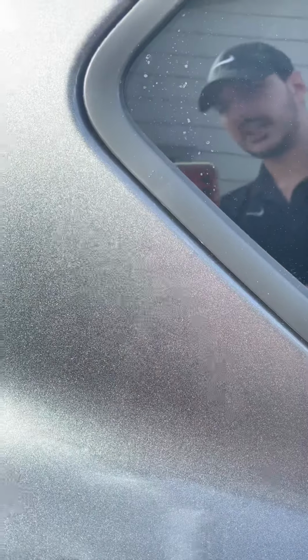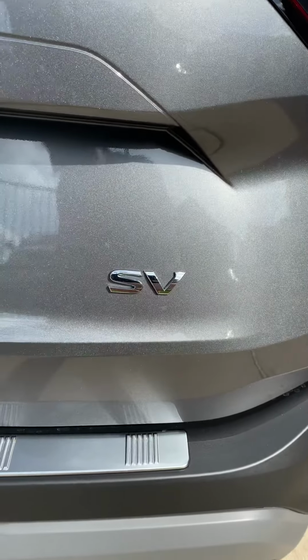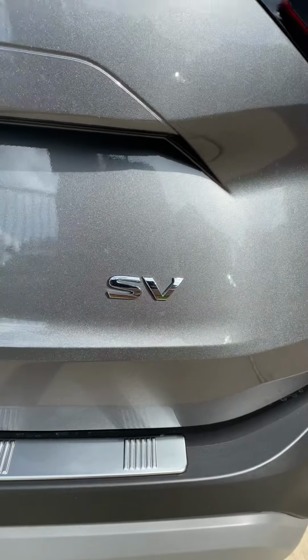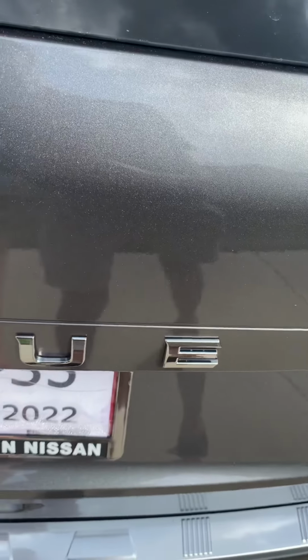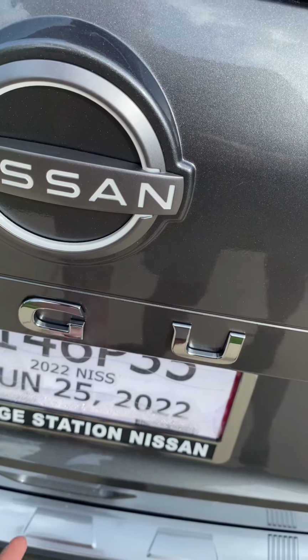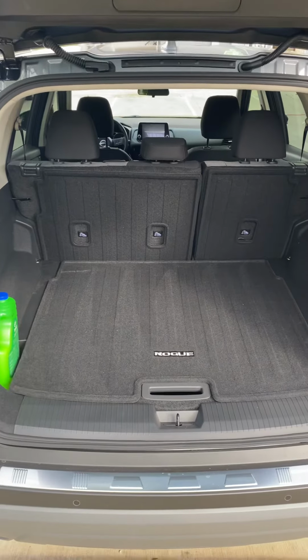This is one of my favorite paint colors that Nissan makes. It's so nice when the sun hits it. As I mentioned, this is the SV trim level. This does come with rear parking sensors. Does have plenty of cargo space.